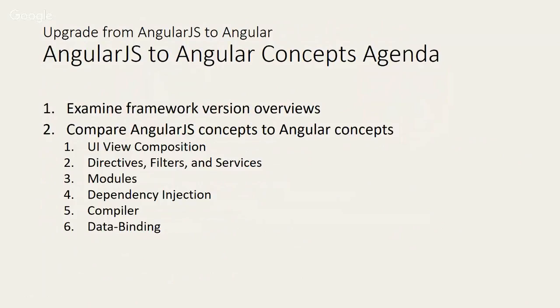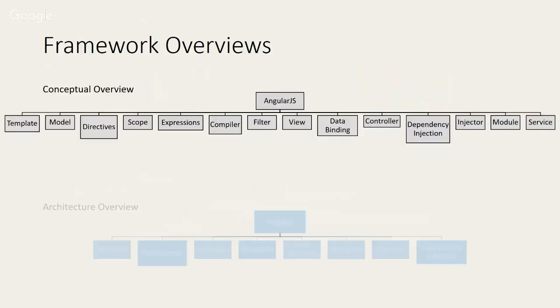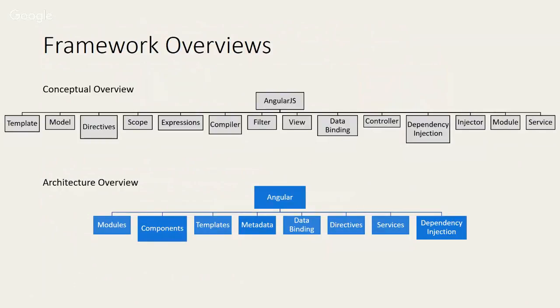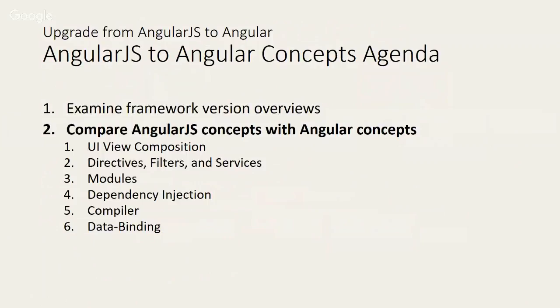So I want to take a look at each of these versions of the framework through the way that they present themselves online in the documentation. And if we look at the AngularJS website, the developer guide has this conceptual overview. And that conceptual overview breaks down AngularJS into these ideas, these concepts. But if we go to the Angular.io website, we have an architecture overview that's highlighted, and it appears there are many fewer concepts, many things that are missing. There's some overlap, but there are a lot of holes, it seems, and then there are also some new things in this Angular architecture.